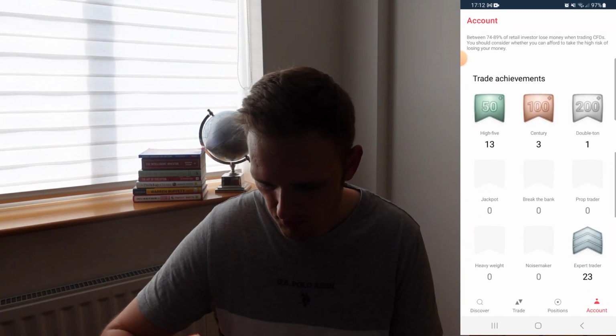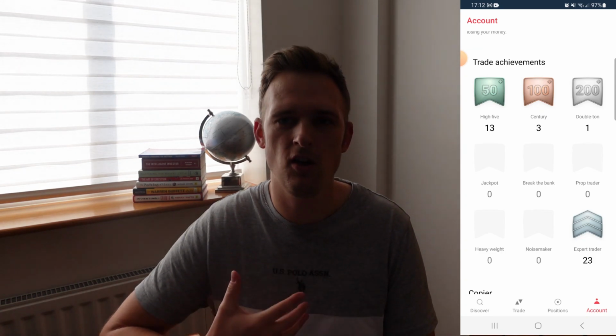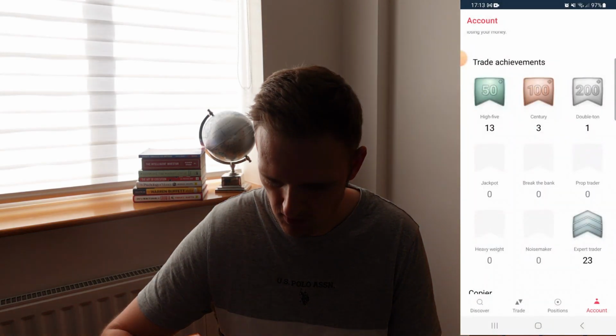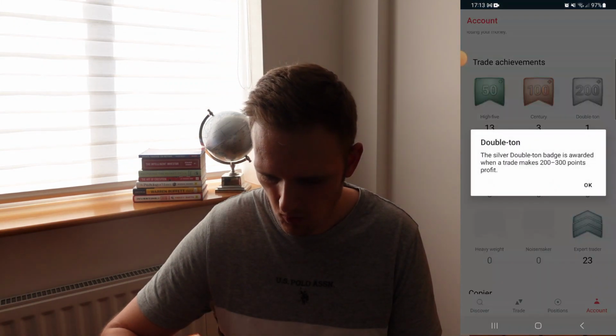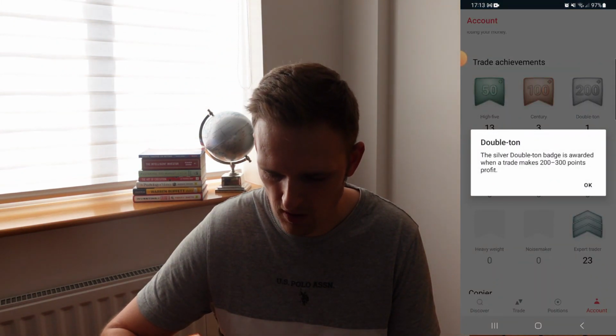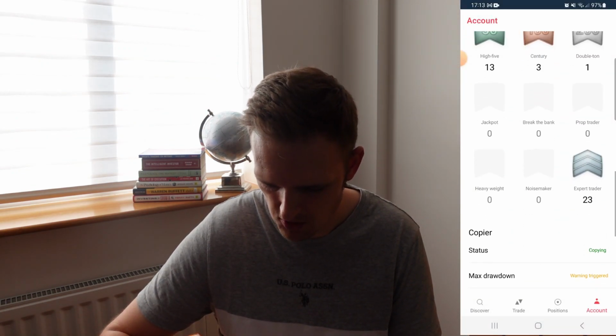Then in trade achievements, you can actually see achievements that I've unlocked, but I've obviously not done those trades. The traders have done them. So like expert trader, you get that when you make 5 profitable trades in a row. I've done that 23 times. The double ton award there is if you make 200 to 300 points of profit in a single trade. Obviously, I've got one of those. Again, I've not done that. It was the trader there.